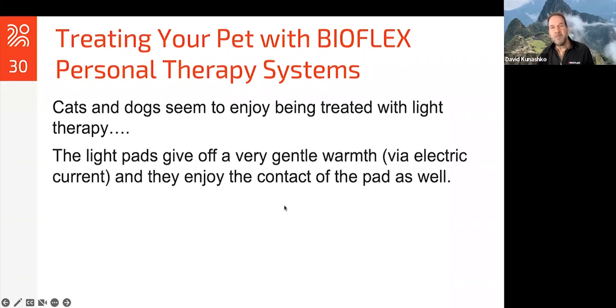The light pads give off gentle heat. Now, the heat isn't because of the light. The heat is because of the electrical current that's warming up the silicone. And it's a nice warmth to it. And that relaxes the animal as well, too. And of course, anytime that you're touching or holding an animal, they tend to be pretty relaxed, right? So try to treat them at a time when they're relaxed, as opposed to not being very relaxed.